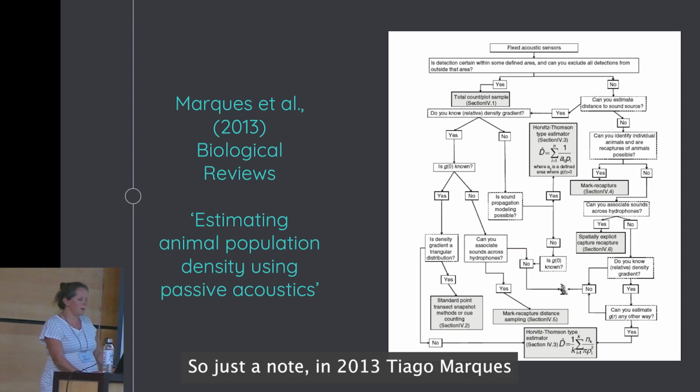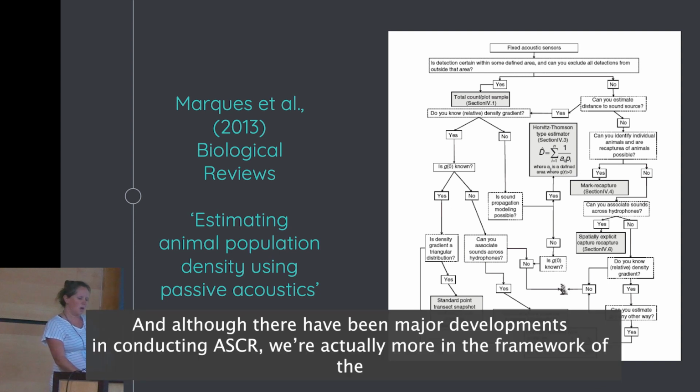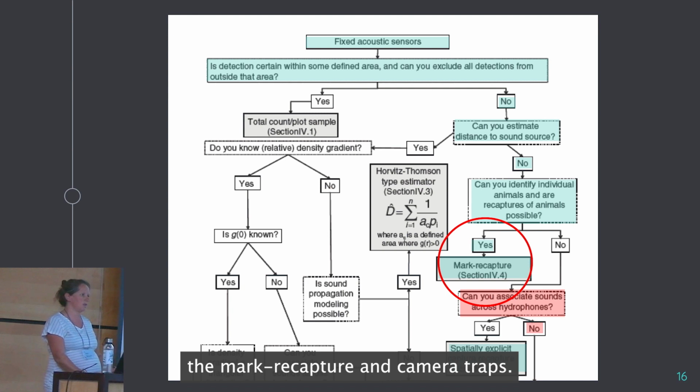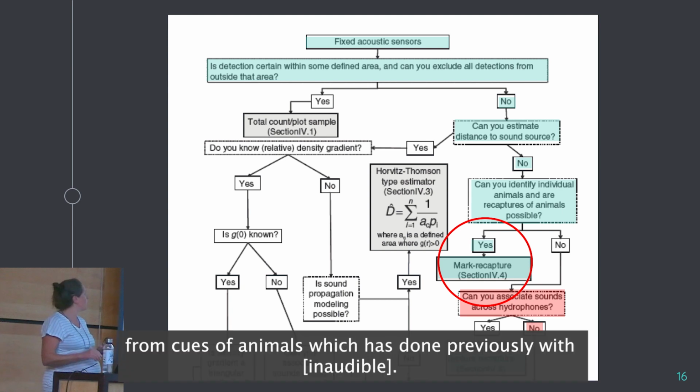So just a note, in 2013, Tiago Marques has a great review of estimating animal population density using passive acoustics. And although there have been major developments in conducting ASCR, we're actually more in the framework of the mark recapture and camera traps. So we're looking at capturing animals over large areas and through their unique identifiers, not trying to calculate densities from cues of animals, which has been done previously with frogs, for example.